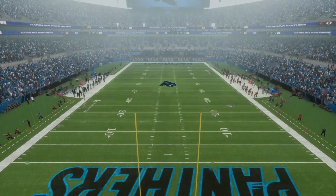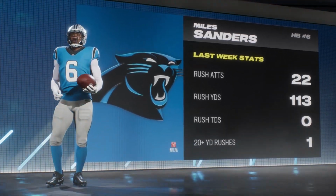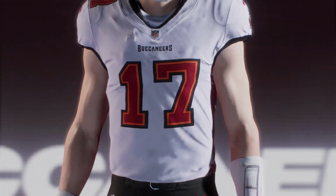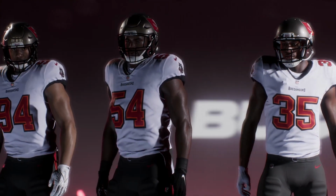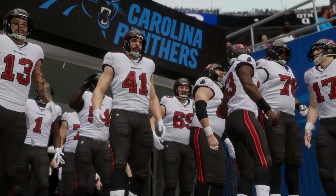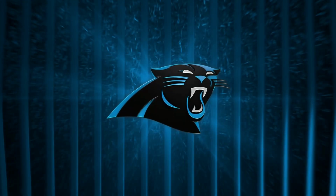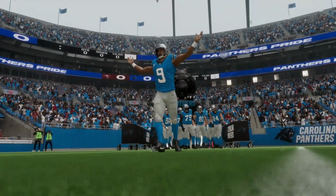And here we are, another rainy Sunday in Charlotte, North Carolina. We've got the 0-7 Tampa Bay Buccaneers going up against the 4-3 Carolina Panthers as we take a look at Miles Sanders' numbers from last week. Tampa Bay still led by rookie quarterback Walden out of Nevada. He's got 6 touchdowns, 12 interceptions on the year. How will he handle the rain here in Carolina as Tampa Bay runs out of the tunnel? And Carolina gets ready for their introductions.